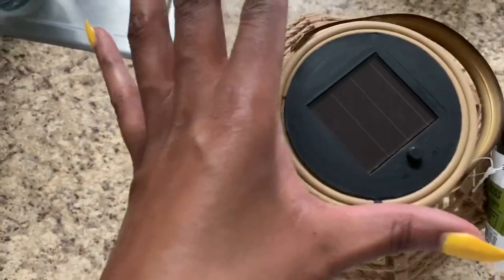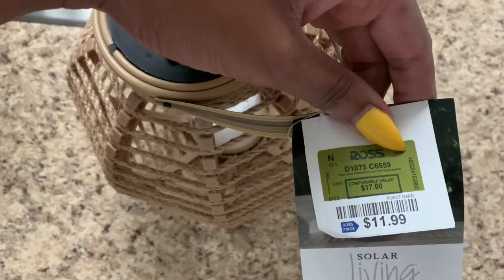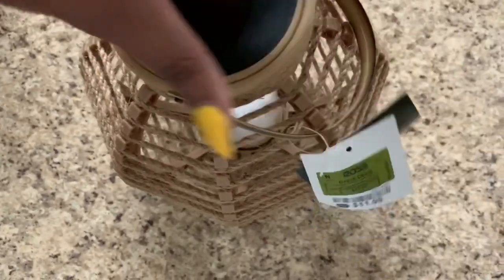So finding lanterns was kind of hard. I definitely wanted fake ones, so I'm glad this is a fake one. It's actually a solar lantern. I'm sorry if my hands are ashy right now. Listen, y'all, I had to wash them when I got back in. And before it gets too dark, I wanted to show you. These were $12 at Ross, and I think it's so cute. I think I'm gonna put it on the table or by the floor, I'm not sure.